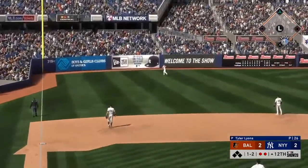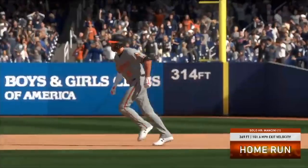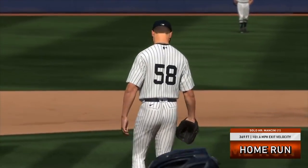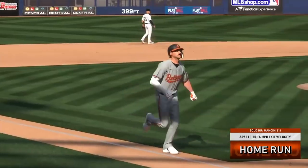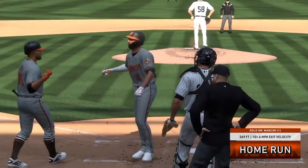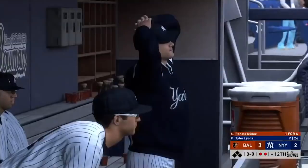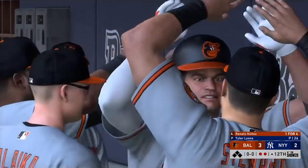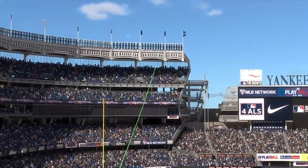Big swing by Mancini now, and this is carrying well to left. Back goes Stanton, and that one is gone on a two-strike count with two away in the inning. A solo shot here to left, and it's now a one-run ball game. That's a great job by the hitter right there. Extra innings, breaks the tie up. That's not an easy thing to do.